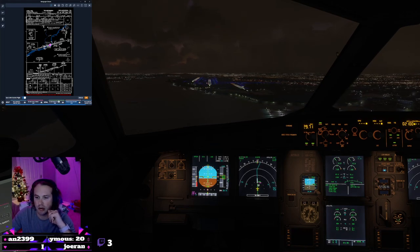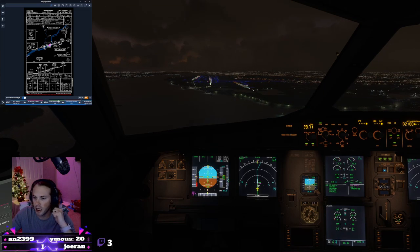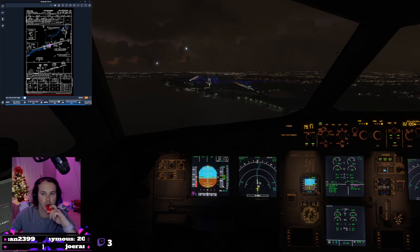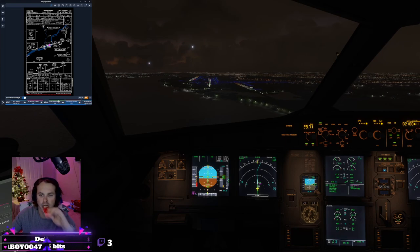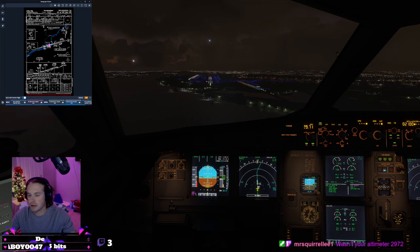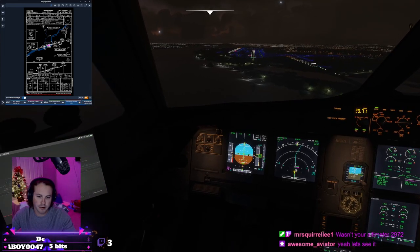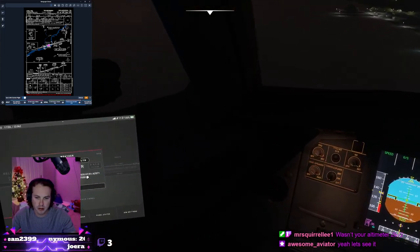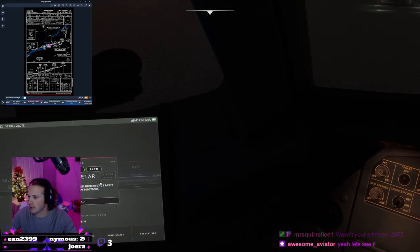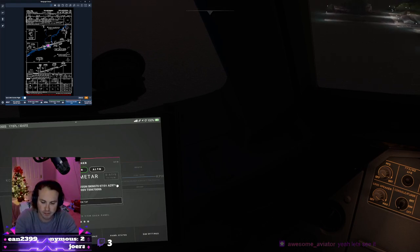What do y'all think? Should I let it auto land or no? Now's your time to speak up. Lights are looking good, guys. Well, I based it off of this information right here. 500. You can't see it. Now you can. 2971 is what I based it off of.